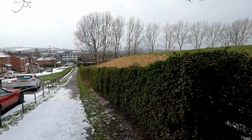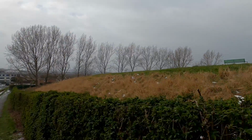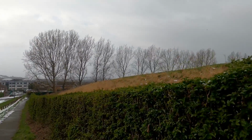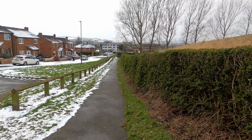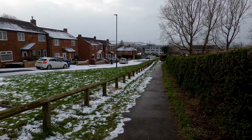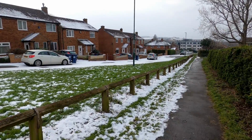And before this hedge was here, we used to sledge down the hillside, down here. And there used to be a little wall, so we used to build a ramp, come all the way down, hit the ramp, and break your back on the other side.